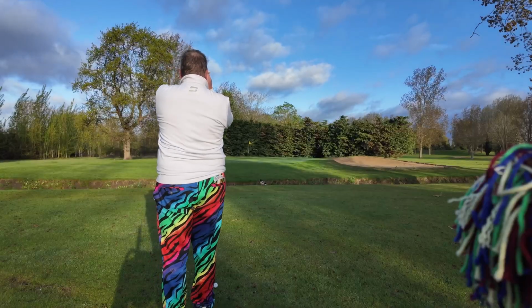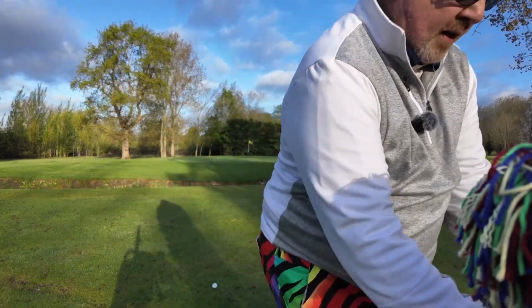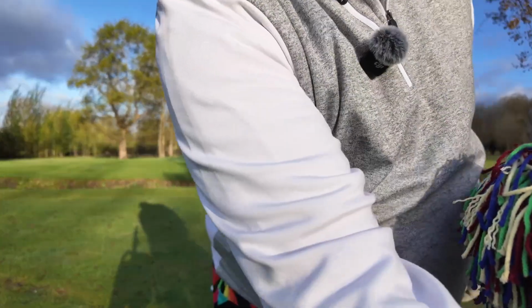Nope. That is a big old ditch. And I don't think I've got my ball retriever with me. 42 yards. Little half 60.